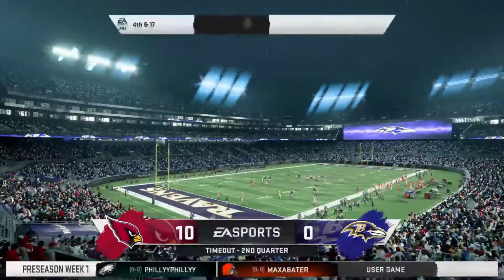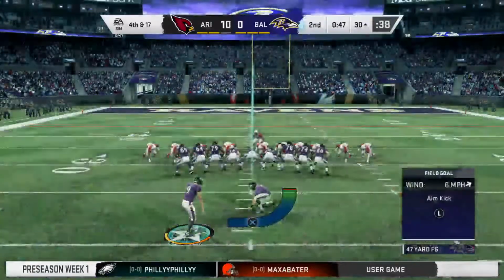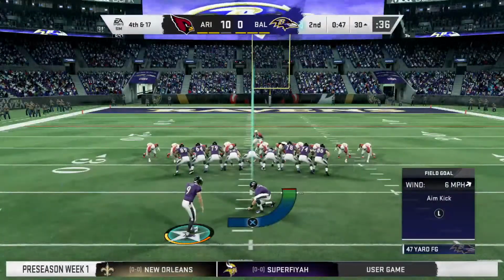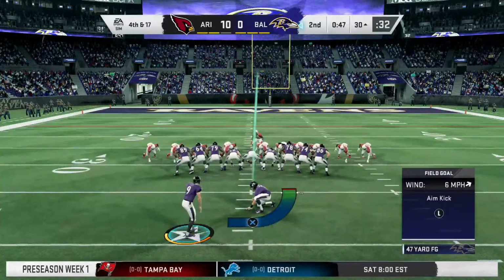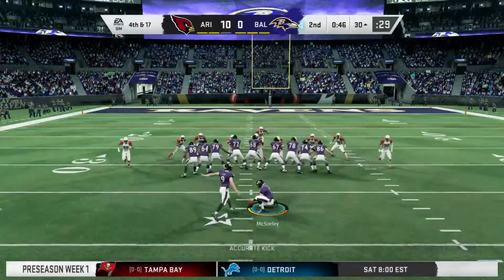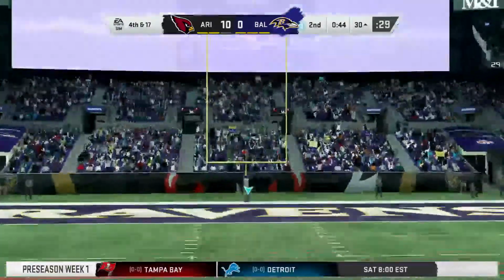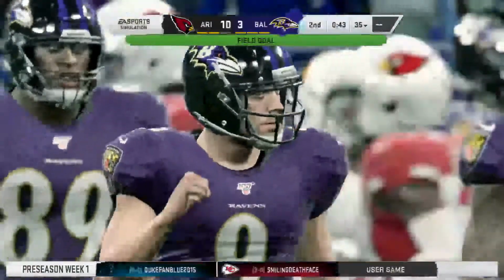The Cardinals are going to use the first of their timeouts as the clock stops with 47 seconds to go in the first half. A 47-yard attempt. And his kick is absolutely perfect. And they get themselves on the board here.